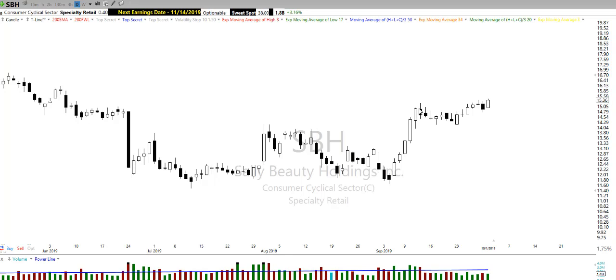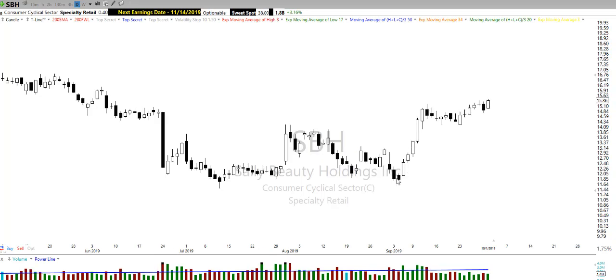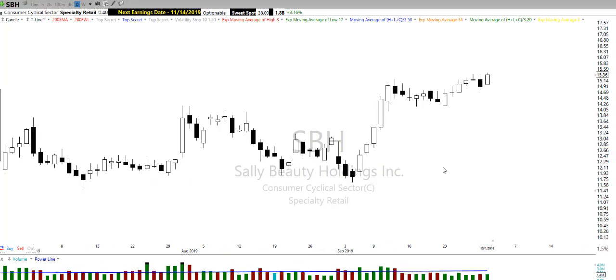Way back when, somebody had given me a scan for this sort of thing, and all it is, I say all it is, it's pretty simple, but if you've never followed it, then it could be complicated, I suppose. What we're looking for is so much percent up, usually around 10, 15, maybe 20% up, and then the pullback. Again, you want to try to keep this from going way down here.